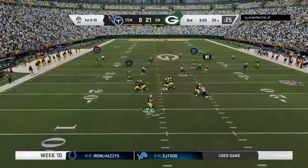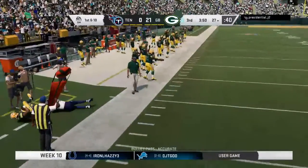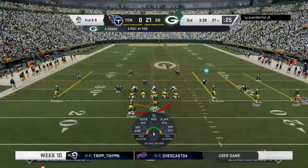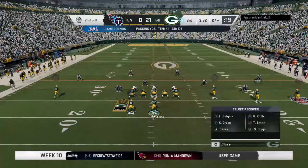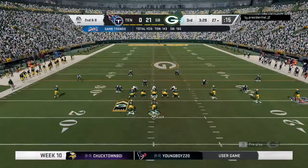They go back to the air here after the INT on the last drive. And he hits Drake. And we see another pitch and catch there to the running back. This position just continues to evolve. They become just as critical to the passing attack as a lot of receivers, tight ends, because their ability to make people miss in the open field can really generate big plays for an offense.